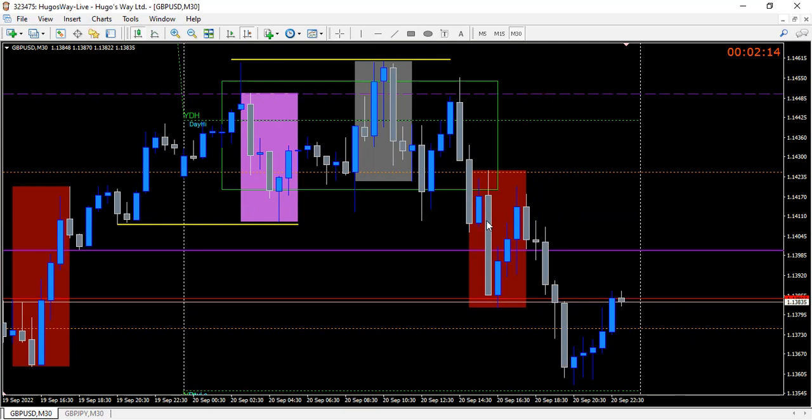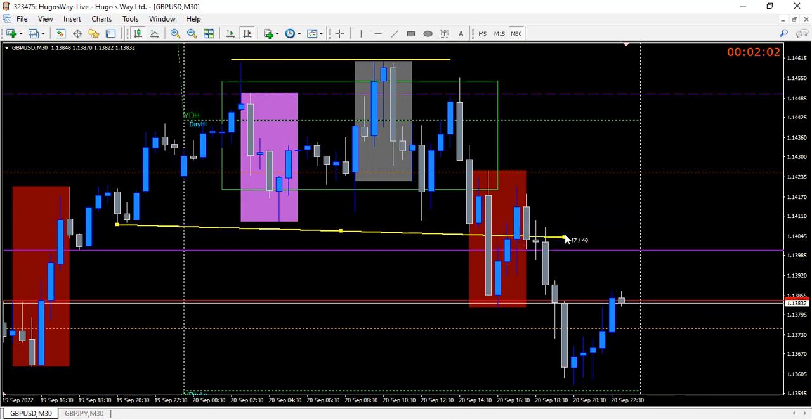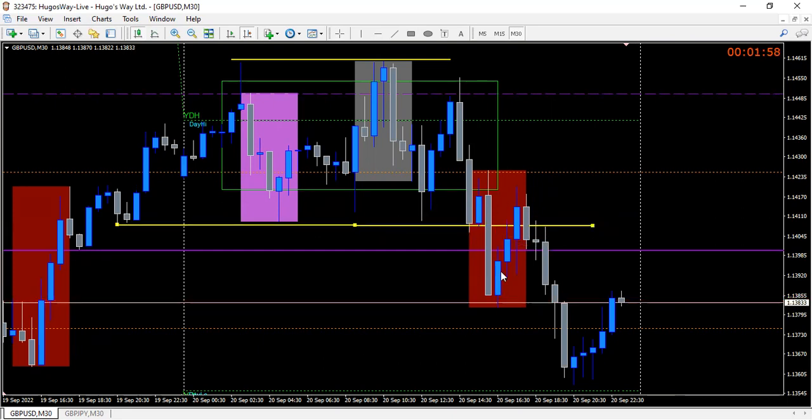All right, so New York session comes down. They break our low. We break the low. Now we're down here below the double zero. And I don't know why anybody would counter trend this move either, seeing that we're clearly in a downtrend.